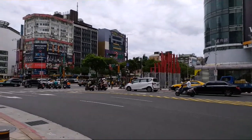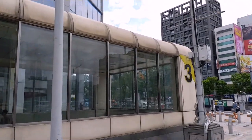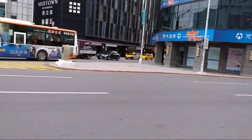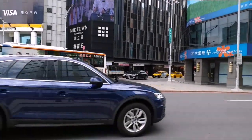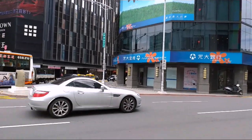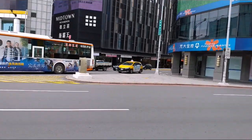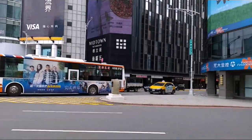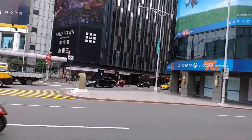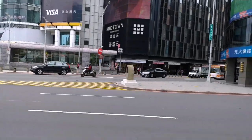Now we are at the Ximen MRT station. And here is the number 3 exit. The Ximen, or you can say the Western Gate, is the middle of this monument in front of the 20 meters. So it is actually the old site, the middle of the Ximen MRT station exit 4 and 3, between the two exits.